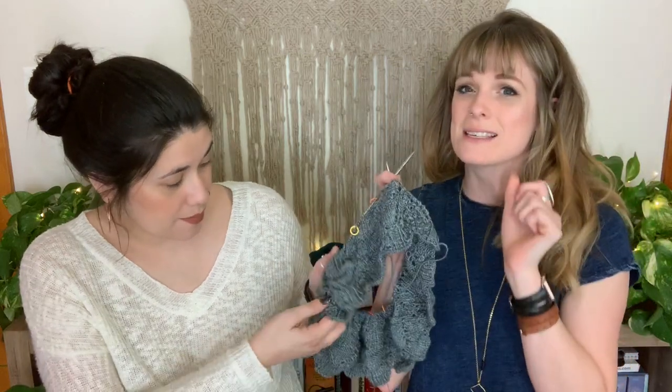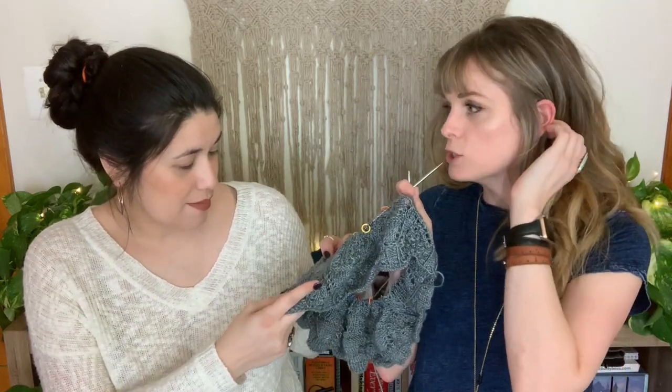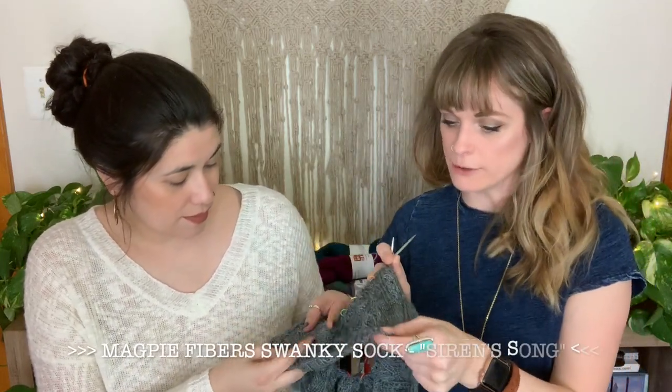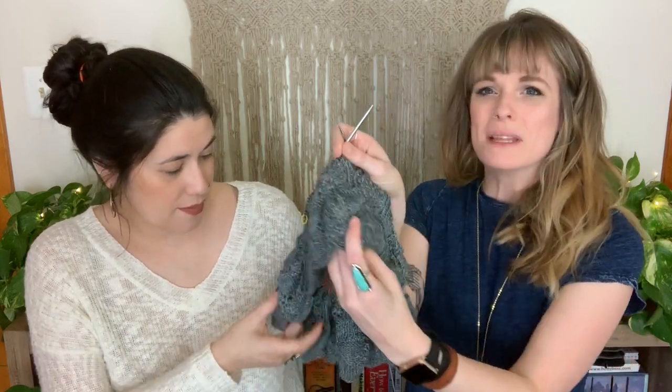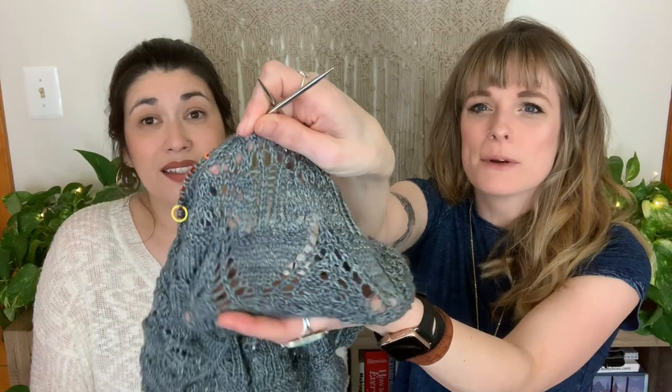And just take the sleeves off? Take the sleeves off, but actually do it like the Jessie May, so it's a true tank, not just sleeveless. I've been looking up different patterns to see how they do it, and I'm going to try to alter it myself and make it into a V-neck tank. I'm really excited about that, but I am also using my absolute favorite colorway. It makes me so happy inside. It is Siren Song by Magpie Fibers, also in the Swanky Sock. This color brings me happy.